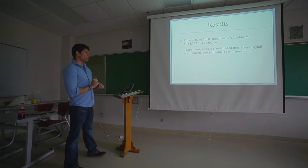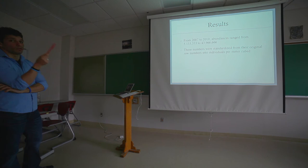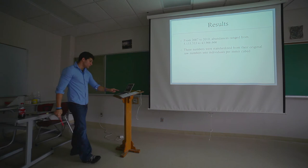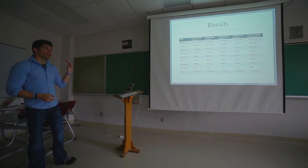In 09, there was about 5 million. In 2007 or 8, we had 43 million, roughly. But again, that's a standardized number, so that's not actually how many we counted. If I counted that many, I probably would have killed myself. Looking at taxa per year, again per meter cubed, you can get a generalized idea of how much we found and what was there.